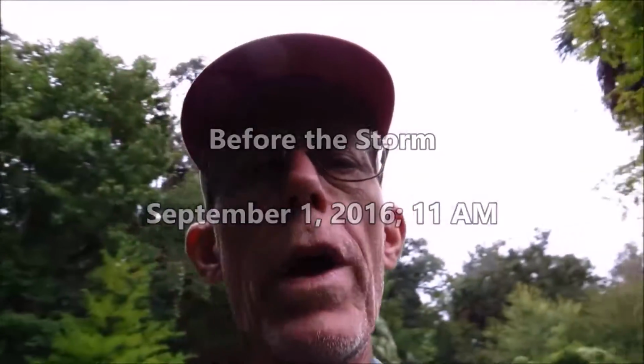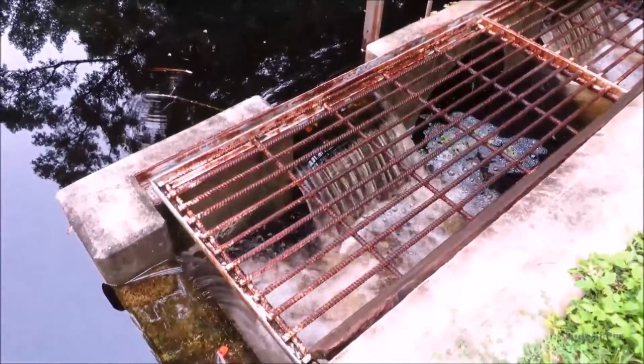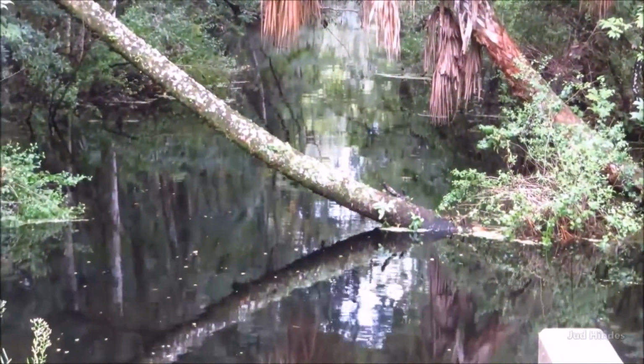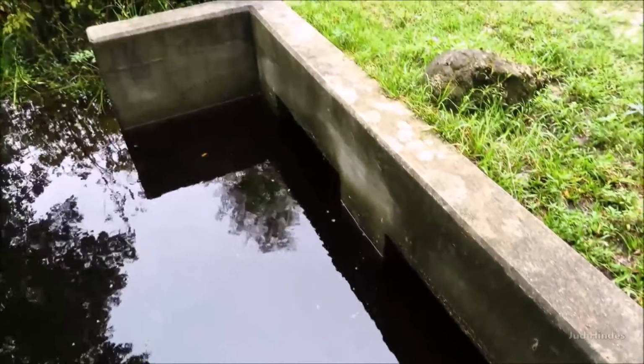Good morning. Back here at the weir at the Homosassa Springs Wildlife State Park in Homosassa, Florida. As you can see, the water level has gone down quite a bit compared to what we were seeing here yesterday. There was no waterfall. It was just flowing. Maybe later today when it rains some more, we'll get something here. But right now about 11 a.m., looking pretty good here. Over here on the other side, a lot more of the tree is exposed now. So there we go.